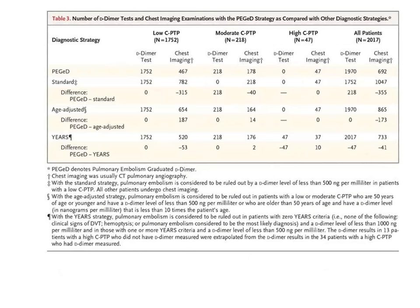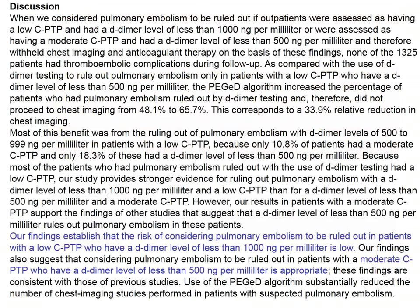And so the findings in this study establish that pulmonary embolism can be considered ruled out as unlikely in patients that have a low pretest probability and a D-dimer value less than 1,000. Their chances of having had a pulmonary embolism despite our decision is extremely low. And for those that have a moderate pretest probability, if their D-dimer is less than 500, we probably don't need to send them to CT.